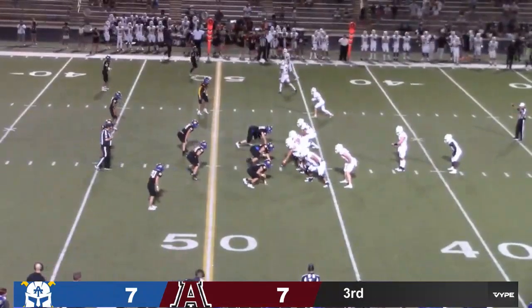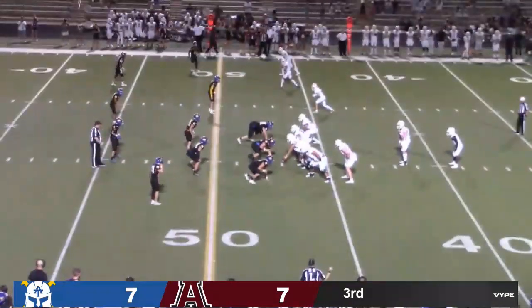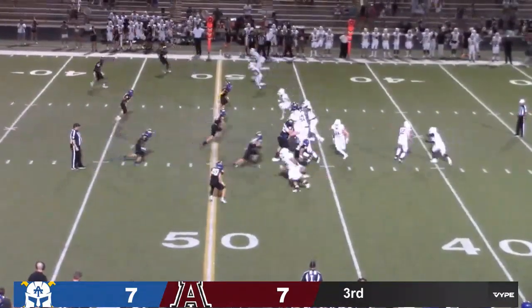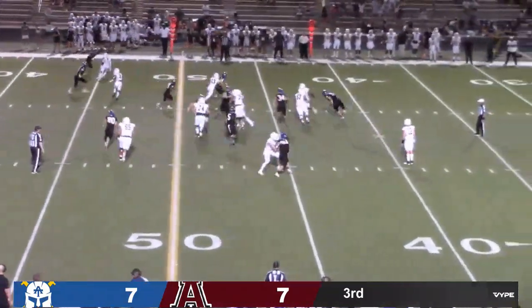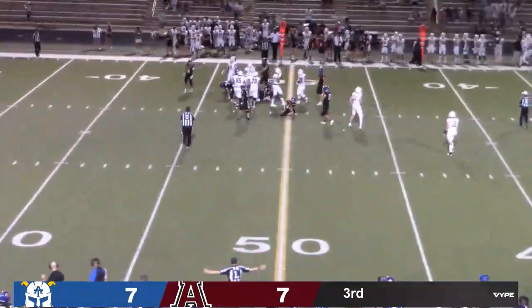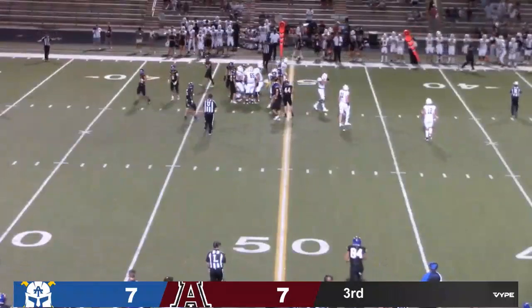And here we go. 2nd and 4, Austin High out of the pistol. Bats running the ball well. He's going to turn and give. Good pressure there, Middleton. First down.